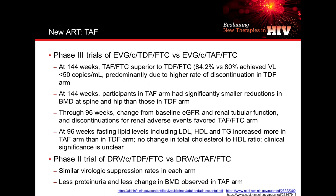And through 96 weeks, the change from baseline estimated GFR and renal tubular function and discontinuation for renal adverse effects favored the TAF arm. Also at 96 weeks, they did show that fasting lipid levels, including LDL, HDL, and triglycerides, did increase slightly more in the TAF arm than the TDF arm. No change in total cholesterol to HDL ratio, and the clinical significance, as I said, remains unclear.